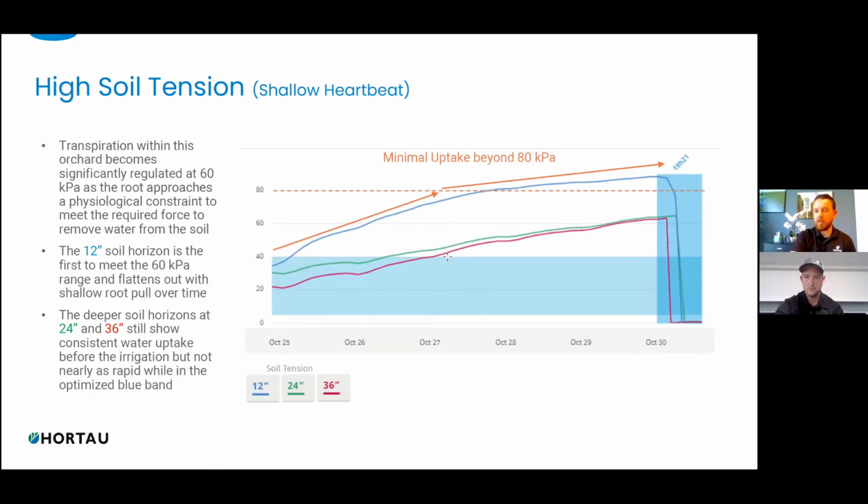You can see here, even at 24 and 36 inches, there are just shallower transpirational gains as we get outside of that blue band, and water's becoming less and less available to that tree.